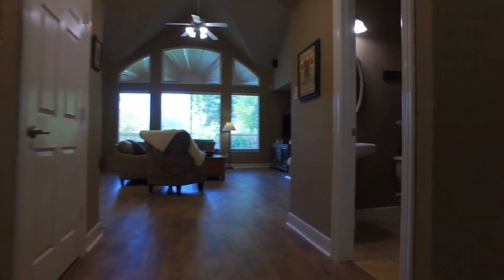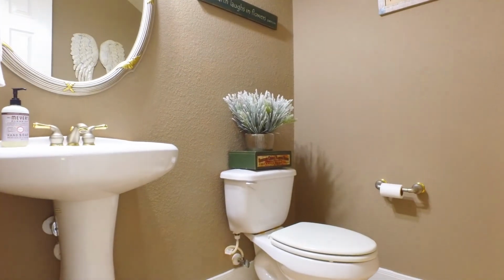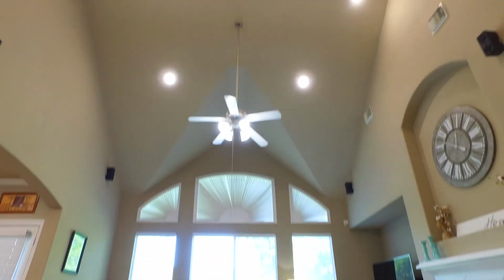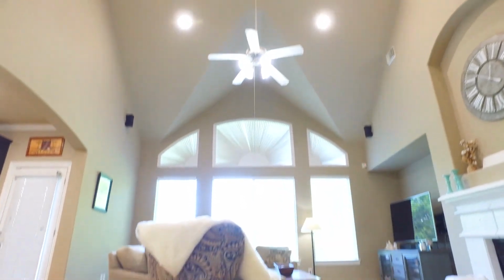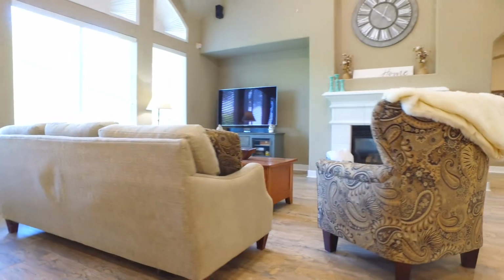There's a two-story tall family room and a gorgeous powder room just under the staircase. Natural light only highlights the architectural detail in this room. Look at those ceilings, the art niche above your own fireplace. Perfect for making the mood cozier.